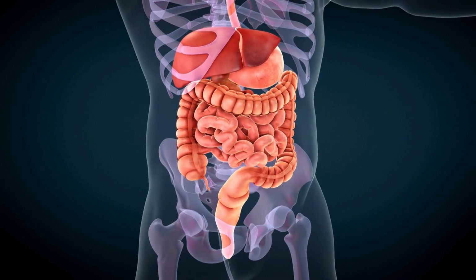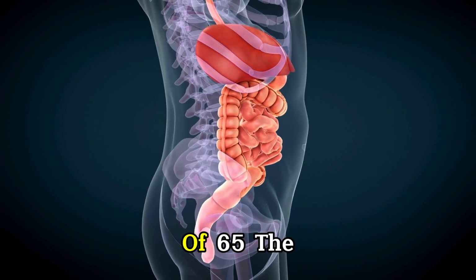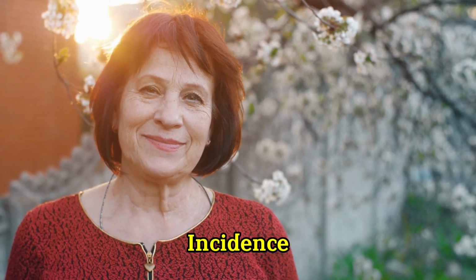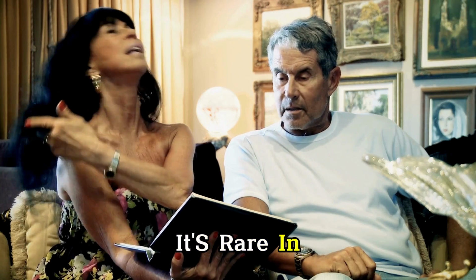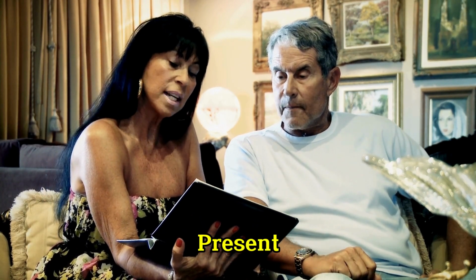2. Age. Pancreatic cancer is more common in individuals over the age of 65. The risk increases as you age, with the highest incidence observed in people in their 70s and 80s. Although it's rare in younger individuals, it can still occur, especially if other risk factors are present.